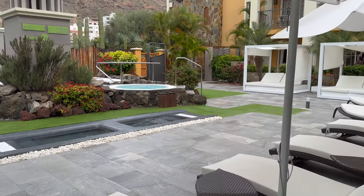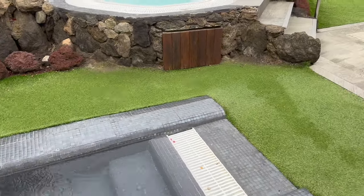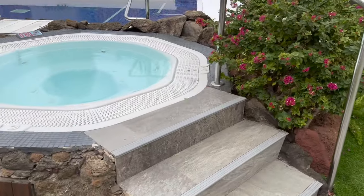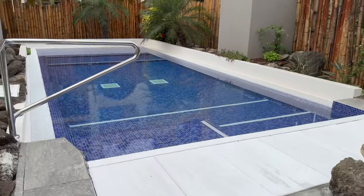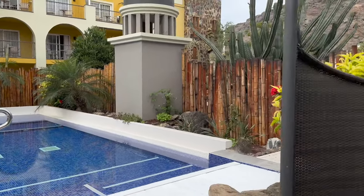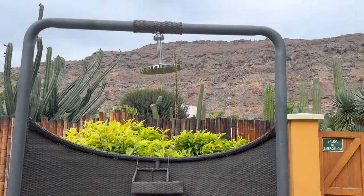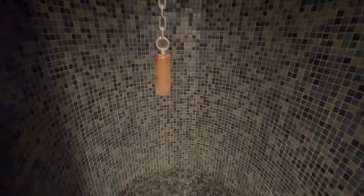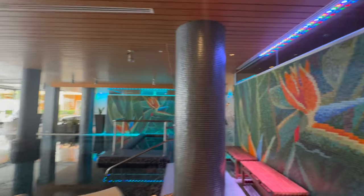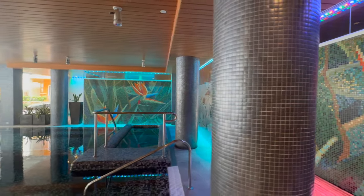And then moving on outside, there's some outdoor sun lounges and a few different pools. That's a foot spa there, and they have a jacuzzi and then a hydro pool there as well. And they have a shower area where they have bucket showers where you pull the bucket and you get plunged with cold water. And yeah, this is the spa.